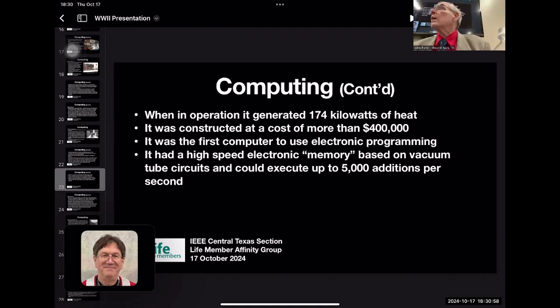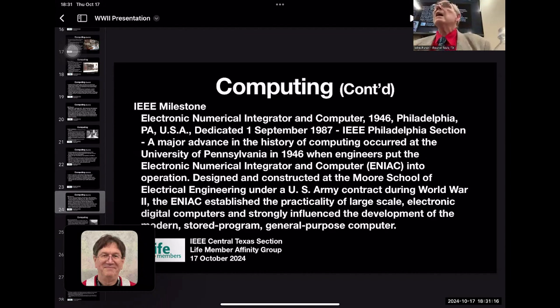It cost $400,000 to construct at that time, and had a high-speed memory based on vacuum tube circuits that could execute up to 5,000 additions per second. So a significant improvement over what we've talked about before. It again achieved an IEEE milestone.